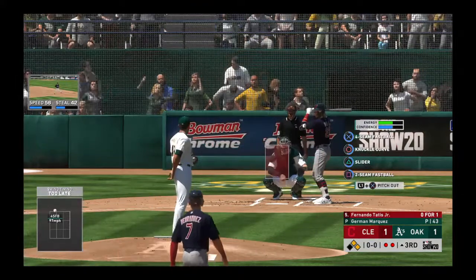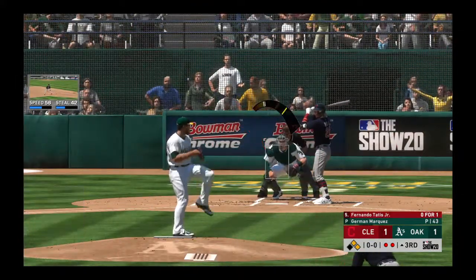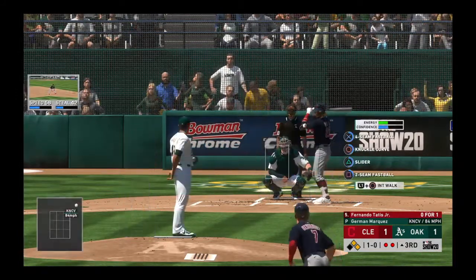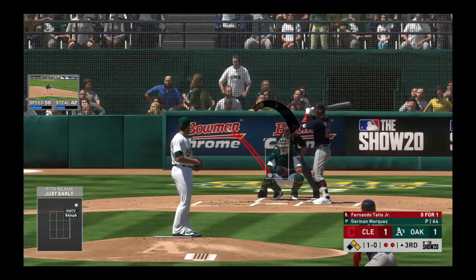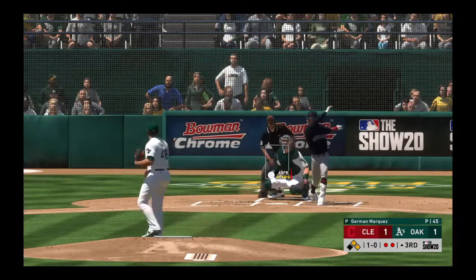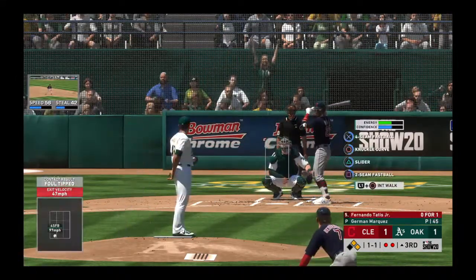The shortstop, Fernando Tatis Jr. He's set. Here it comes. Fernando Tatis Jr. is in for his second plate appearance as he looks at a ball that's 1-0. That evens it up 1-1. 2 men are on with 2 men out.